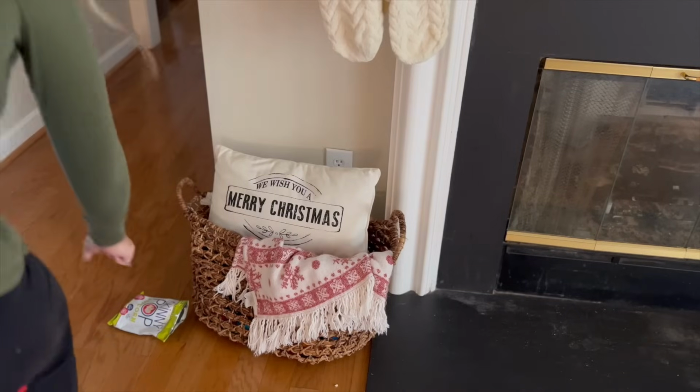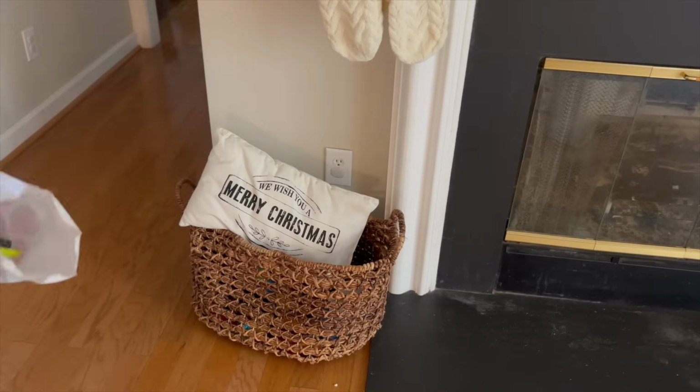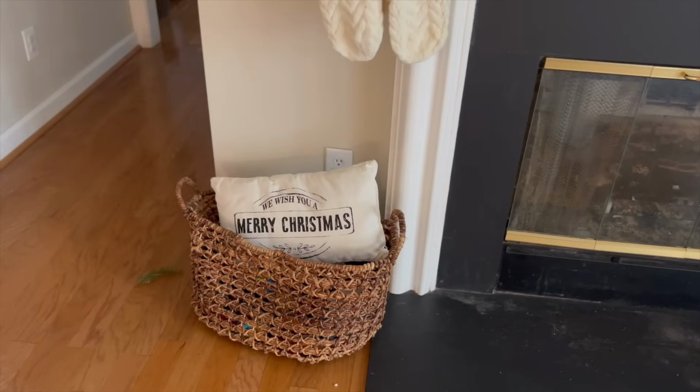Speaking of changing things up, something else that was bothering me the night after I filmed this was this blanket. I do like this blanket, but in this area next to the mantle, it just looked too cluttered. So I decided to go ahead and take that out, and I actually think it looks so much better.